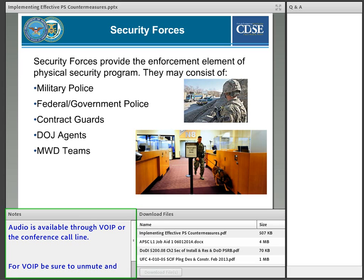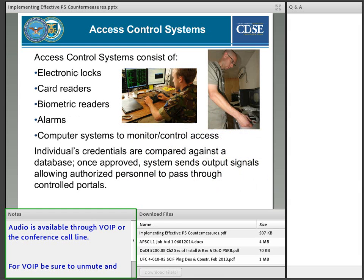Security forces' efforts are typically focused on law enforcement, crime prevention, physical security of critical assets, protection of high-risk personnel, and access control. Another measure we can use to counter threats is our access control systems. Those systems ensure that only authorized personnel gain access to controlled areas. These systems are normally integrated with other electronic security systems, such as intrusion detection and closed-circuit television systems, and consist of locks, card readers, biometric readers, alarms, and computer systems to monitor and control access. An individual's credential is compared against the database. If the information is verified, the system sends output signals allowing the authorized personnel to pass through controlled portals, such as gates and doors.